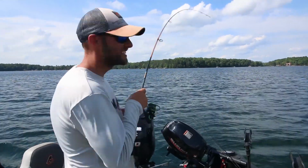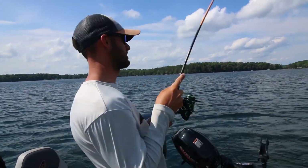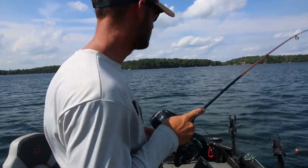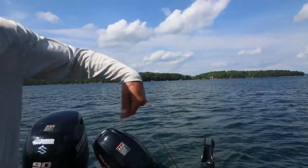What's going on, guys? So today we're out here fishing some summer patterns. The thing to remember about summer is when the water is at its warmest, fish naturally have to be more active. Their metabolism's more ramped up, and they pretty much have to eat more.